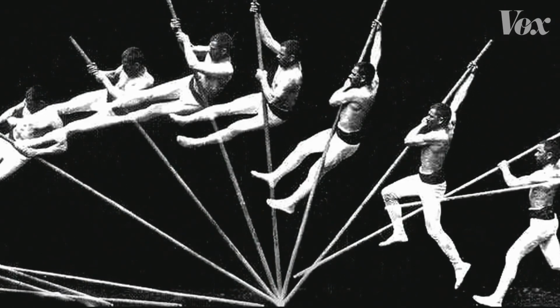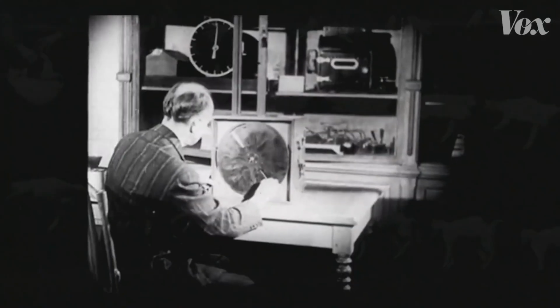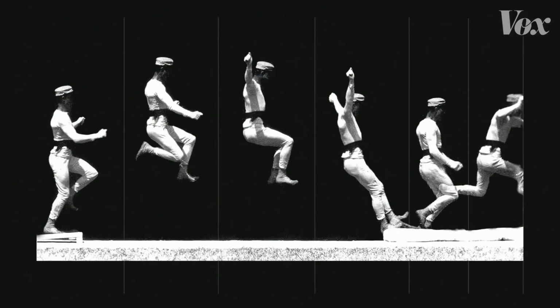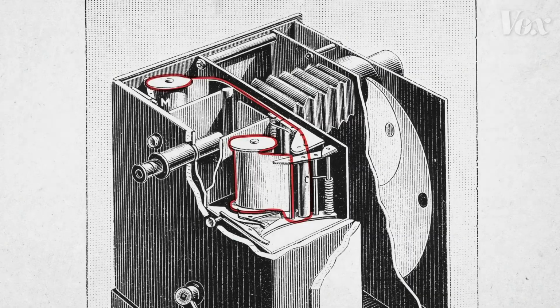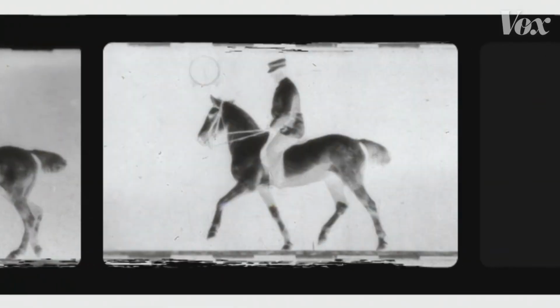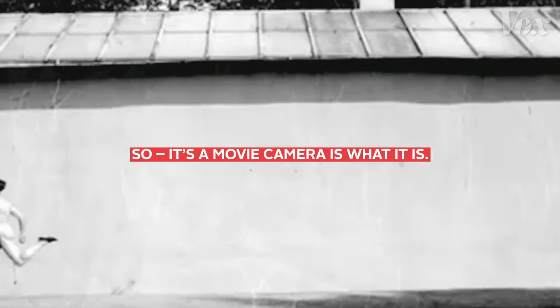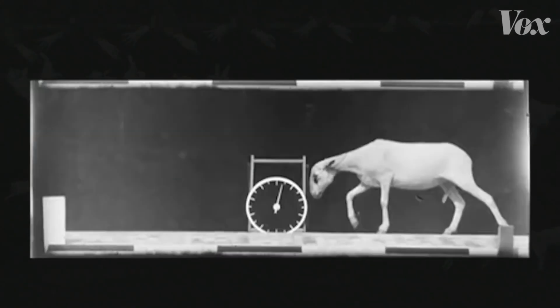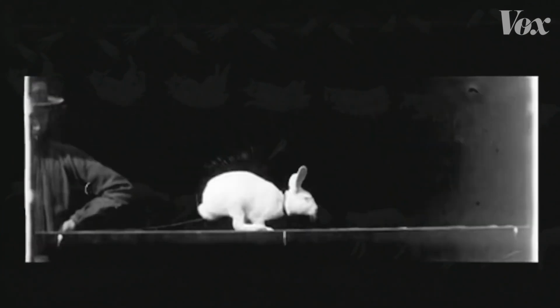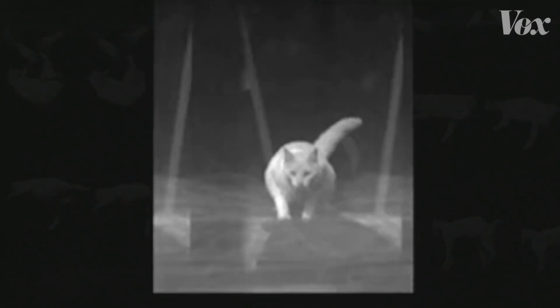A couple years later, Kodak introduced celluloid film, and Marey updated his slot camera in a crucial way. He swapped the single glass plate with a roll of film that moved in between exposures. So light, an image is made; darkness, the film moves on; light, an image. So it's a movie camera is what it is. Marey made a lot of films for research purposes and even tried dropping other animals to see if they'd land on their feet, specifically this rabbit and this chicken. Which brings us back to the cat.